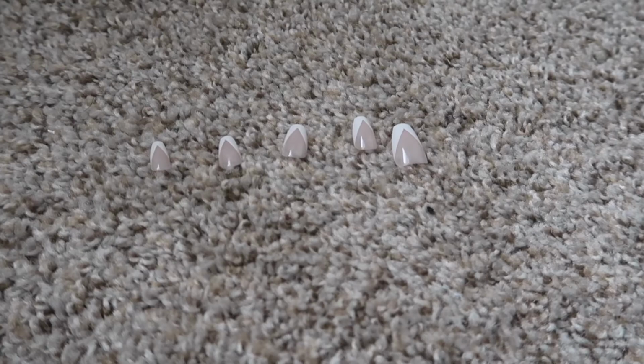Okay, I picked out my nail sizes. This is my left hand and this is my right hand. So now I'm gonna go prep my nails by cleaning them with nail solution and cutting them.